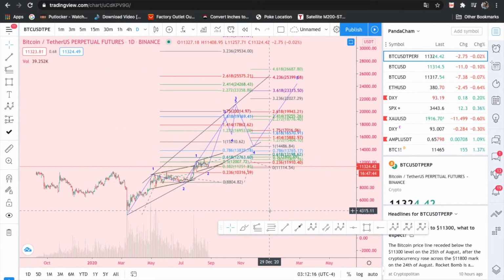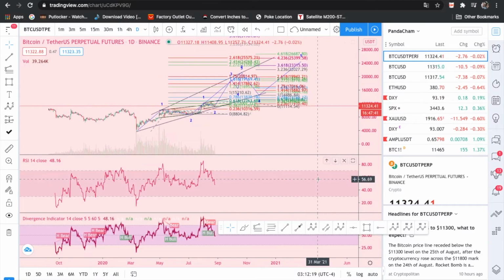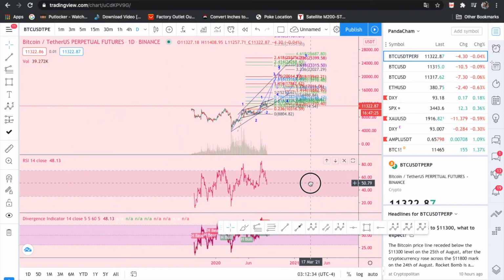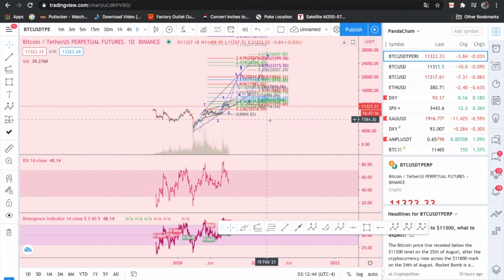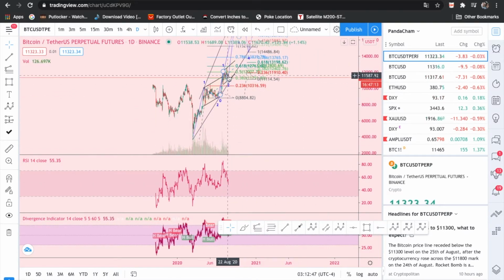Now this is the bullish count. A lot of people ask me, Panda, why are you so bullish? Because just look at the daily RSI. Look how it has dipped down below here. It makes me believe that the market is probably done with the downside, because with a small tiny move like this, it has already come down really hard. It only tells me that it's probably resetting and going for another higher high on the daily time frame.